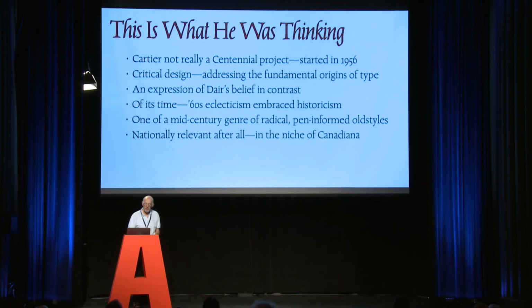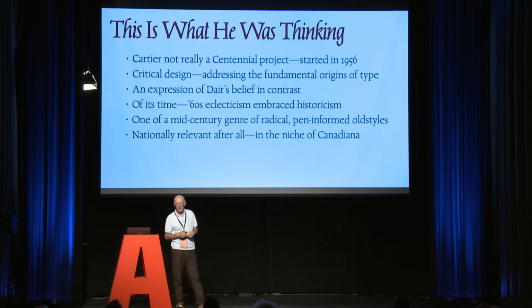It was an exercise in critical design, not critical in the sense used by Rick Poynor to describe criticizing society, but as a means of using the process of type design to interrogate and explain the process of type design. It was an expression of Dair's belief in contrast, which was central to his work as a designer, as an intellectual, as an educator. So it's only natural that his typeface should have all those qualities in it. It was a typeface of its time because the eclecticism of the 1960s embraced historicism as well. One finds in classical music, for instance, electronic experimentation, but also the birth of the original instruments movement.